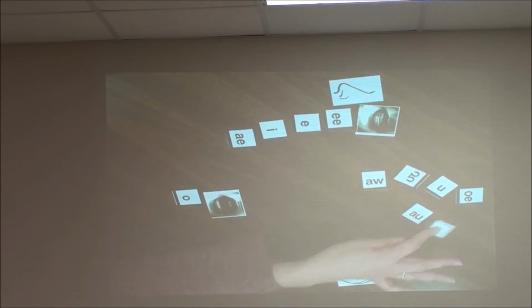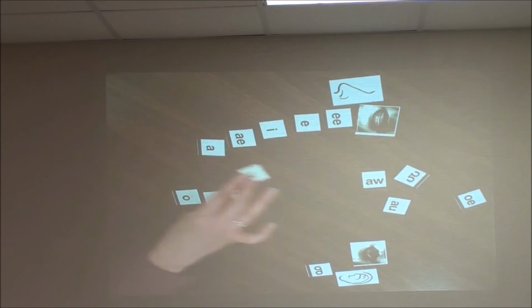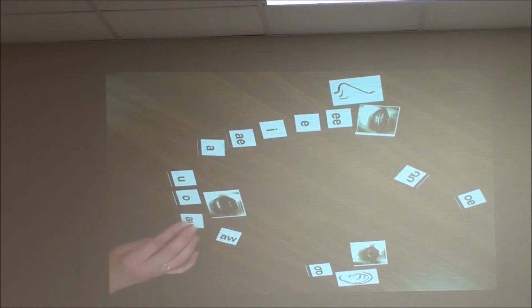I think I'm messing up. And I put U here. Okay. And then I know these two sad sounds go here. Okay, let's put them next to each other because they're twins, right? And why did you put the AU first and the AW second?